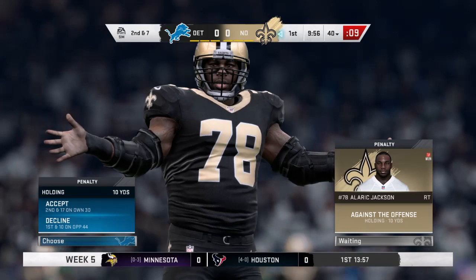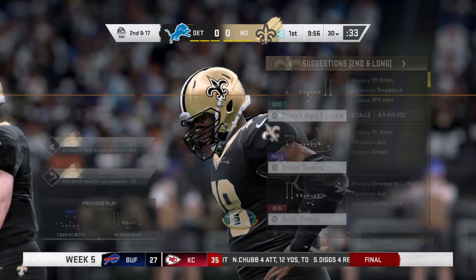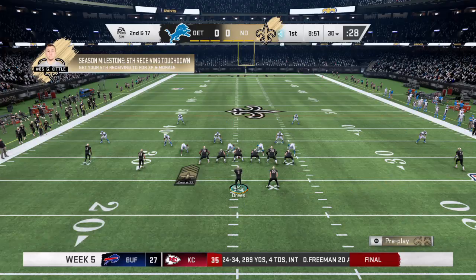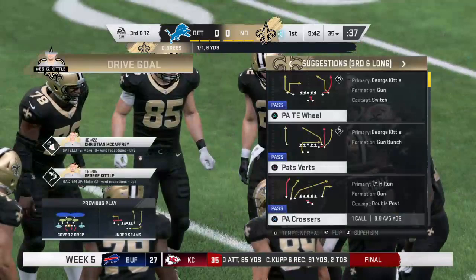So a decent gain, but all for naught on the penalty. It's too bad, isn't it? They were feeling pretty good about it. The only people celebrating, the guys who just gave up that play. They'll come up now on a second and long after the hold. Working from the gun, it's Breeze. It's complete here to T.Y. Hilton. Give him 6 on the play, and they'll be facing a third and 12.